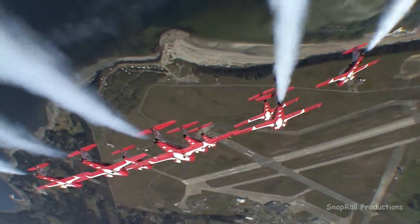Well, its designation is a CL-41 Tutor. It's built by Canadair. We took delivery of them back in the late 60s, as a training jet, right? As a training jet, yep.